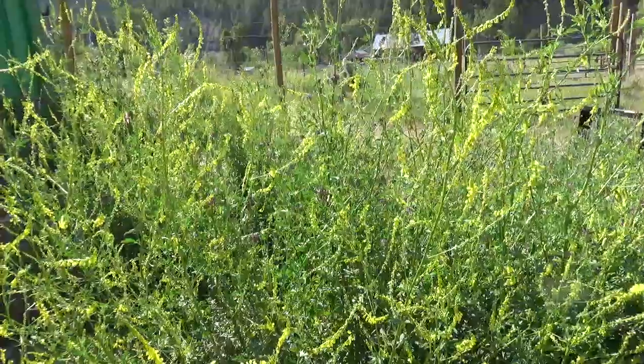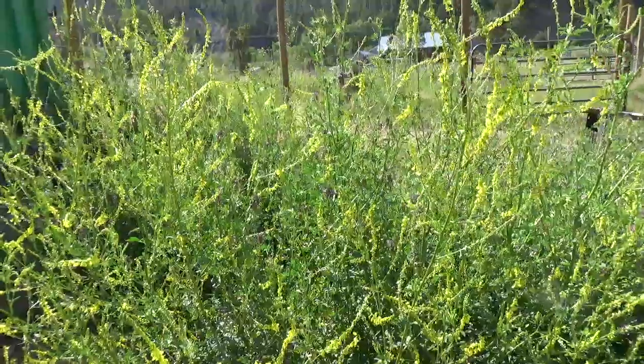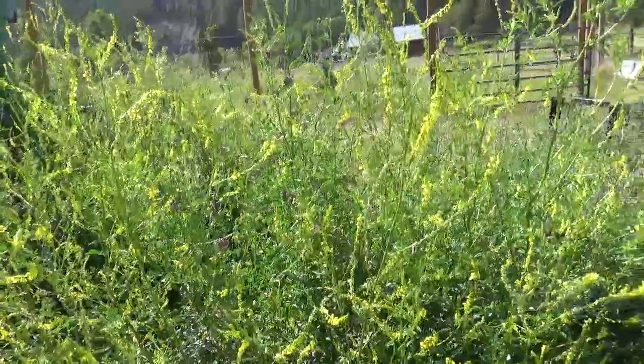Make sure when wild harvesting wild edibles, you're not near roads, places that spray pesticides. You're well into the woods or on your own property where you know you don't spray these poisons.